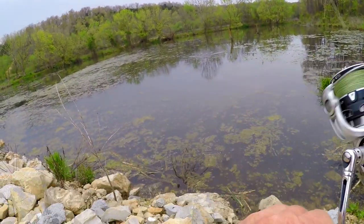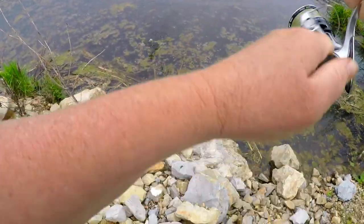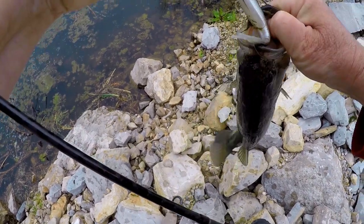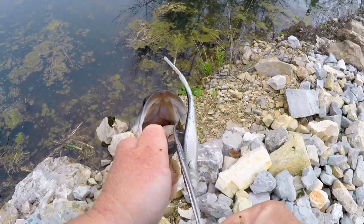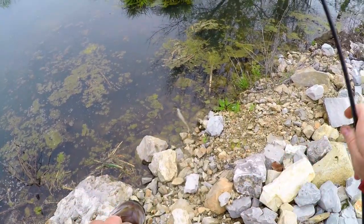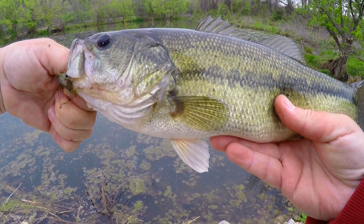Oh! Oh. That's a good one. Oh, choked it too. Look at that. That was a good bite, y'all. A little swim bait. Berkley Gulp, together again. That was kind of how I thought it was going to go. That's a decent fish, but there's much bigger in here. I know what's going to happen now. That's going to be a swim bait bite.